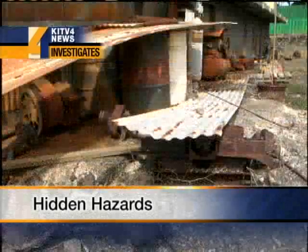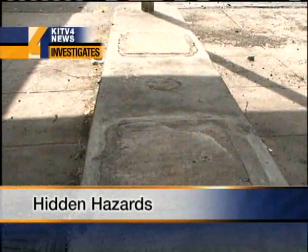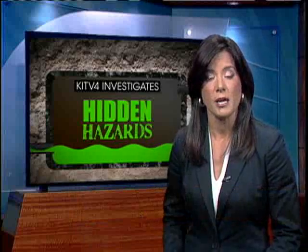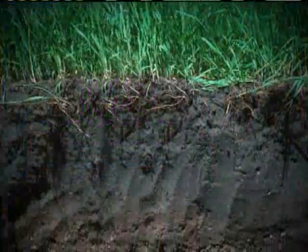hazards. They can drag down property values, contaminate drinking water, and financially ruin property owners. In the past 20 years, the Department of Health has recorded nearly 2,000 releases of contamination in Hawaii from leaking underground storage tanks. And those are the sites we know about.